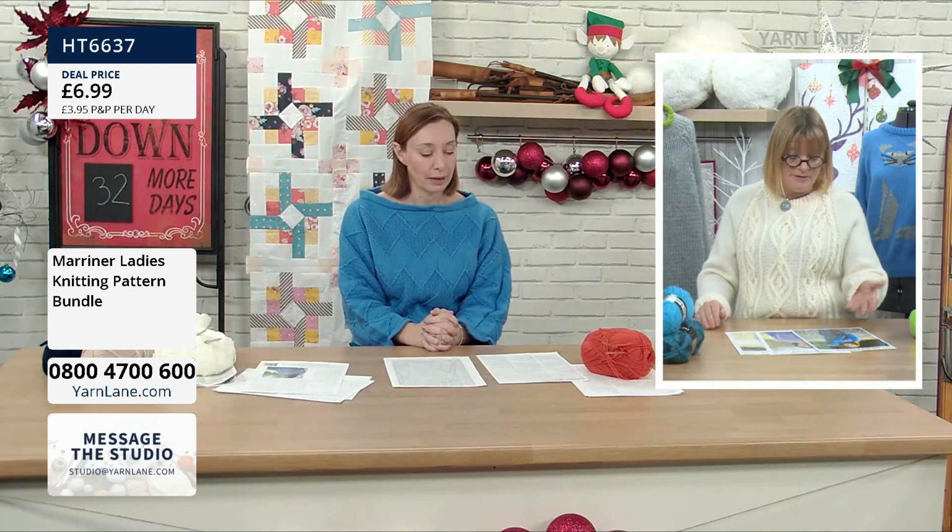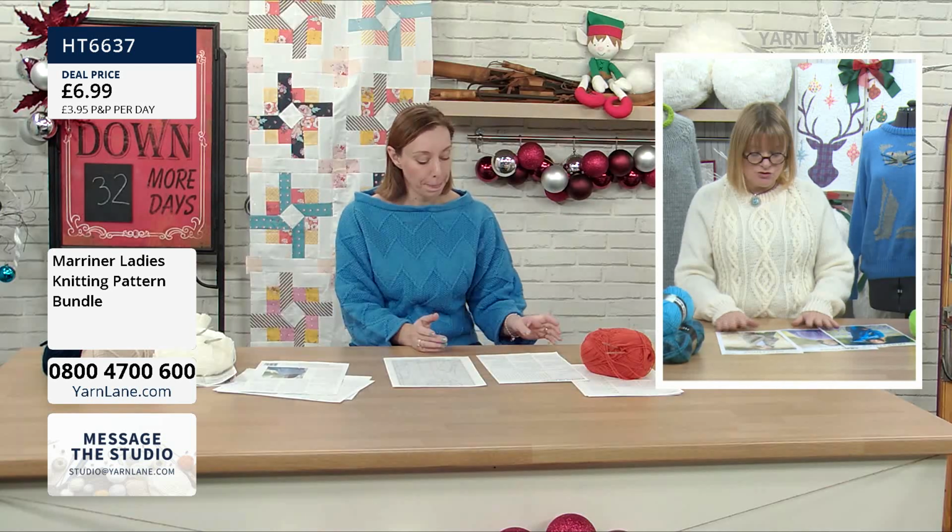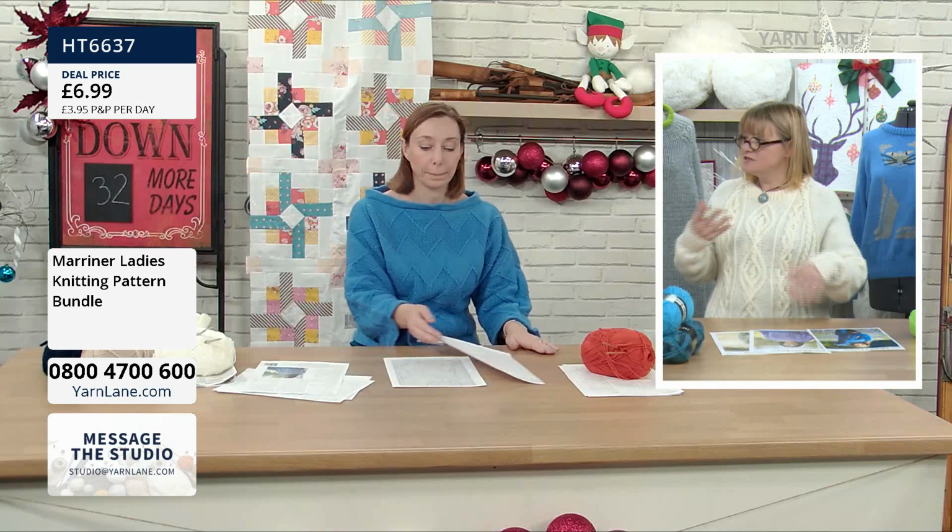And that comes in 28 to 40 inches bust size in that pattern. All of them are really nice size range. In fact, the shawl cardigan and the poncho are one size. It's kind of one size fits all.